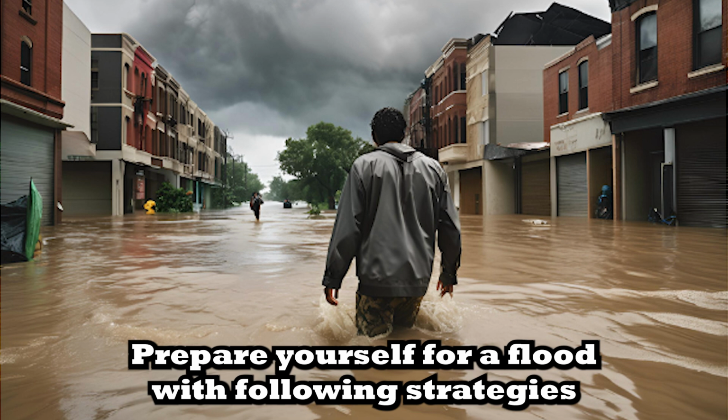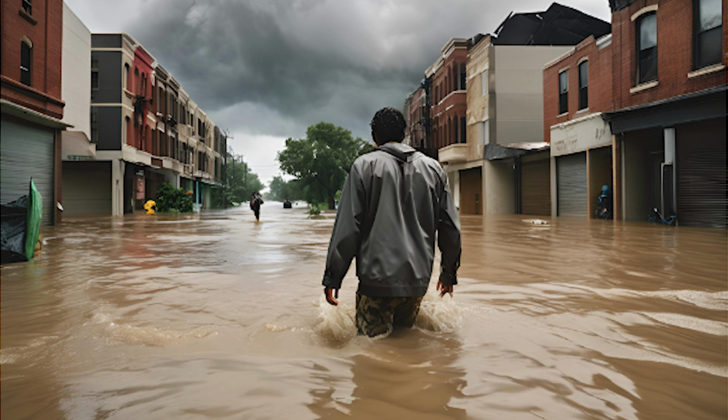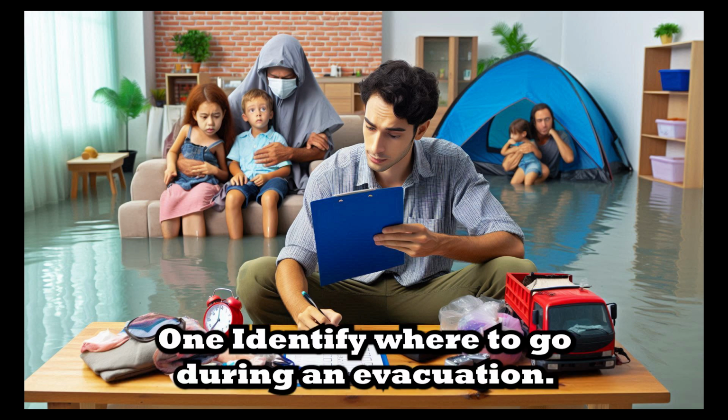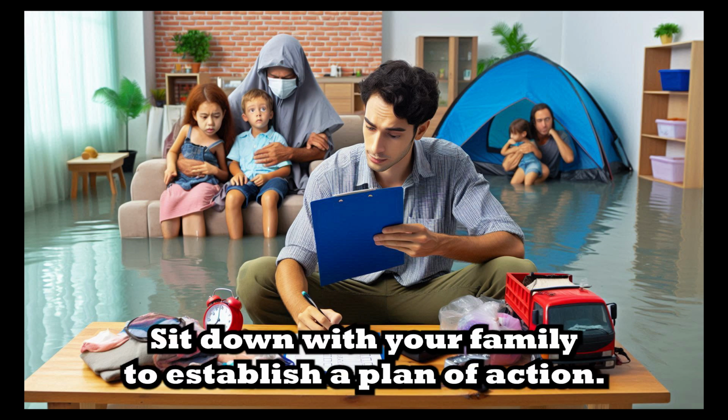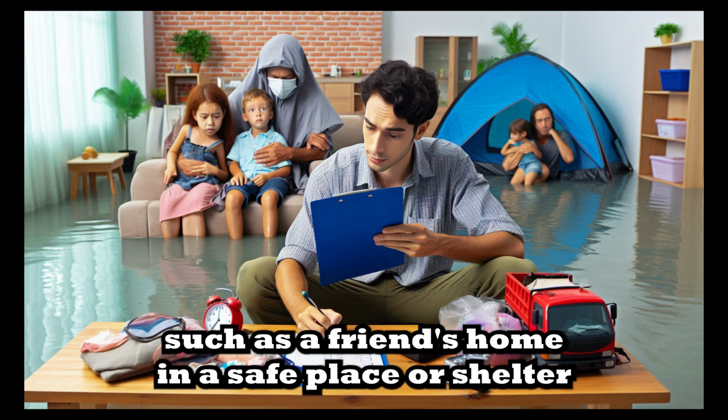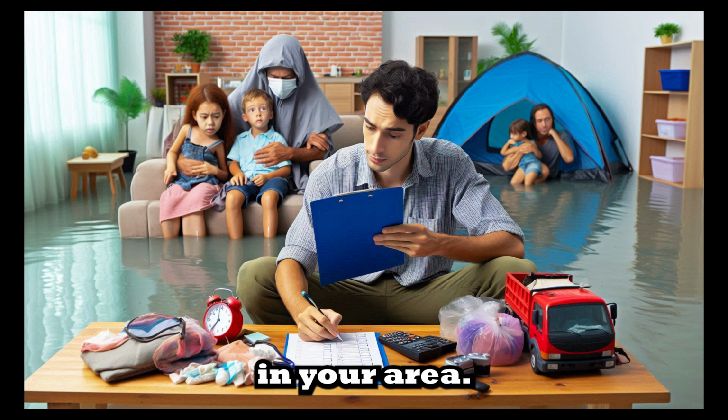Prepare yourself for a flood with the following strategies. Method 1. Making a flood survival plan. 1. Identify where to go during an evacuation. Sit down with your family to establish a plan of action. Pick several meeting spots in case you need to leave home, such as a friend's home in a safe place or a shelter in your area.